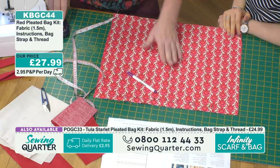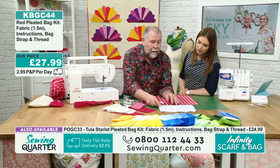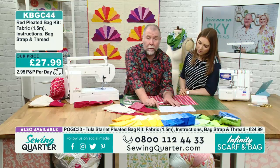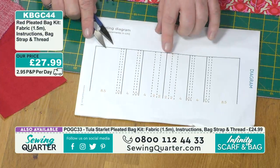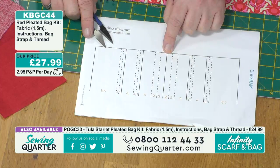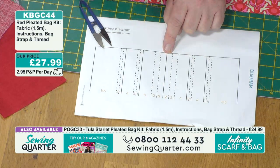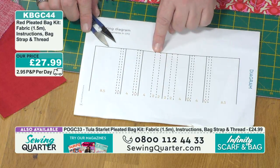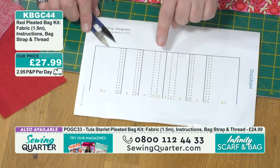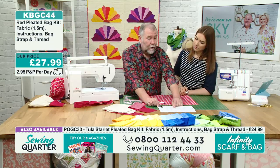How easy are pleats to do? Fairly easy. The instructions are there, and you've got all your sizing for your pleats on the instructions. These are in centimetres, just to say, it does say it there. Start with your centre, fold your fabric in half. The solid lines are where you are folding your fabric to, and the dotted lines are where you fold the fabric.